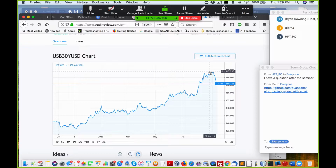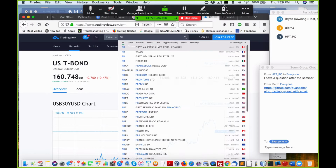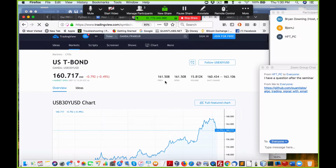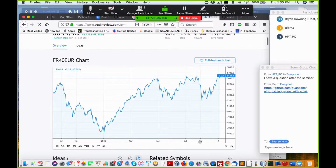Here's another one that's surprising. I was kind of surprised by this. France 40. So just as an example here, and this one did all right too. Just based on trend, that's all. So we've got a nice move here to here. We're looking at 4,600 to 5,600. So that's, again, 10-15%. Not bad.